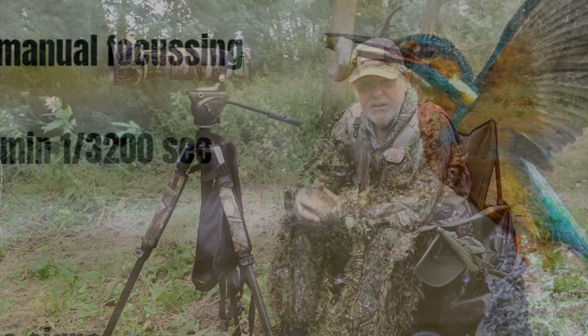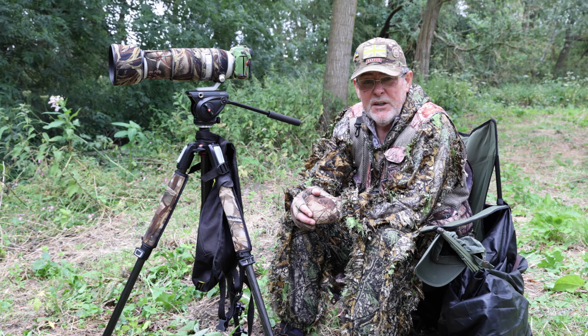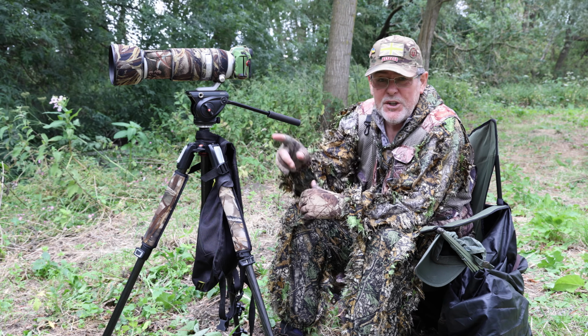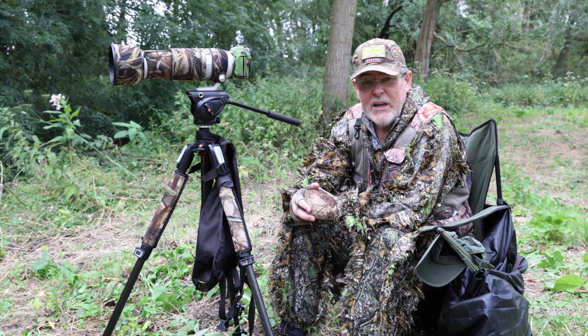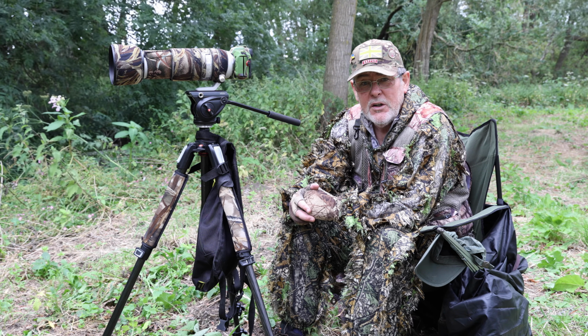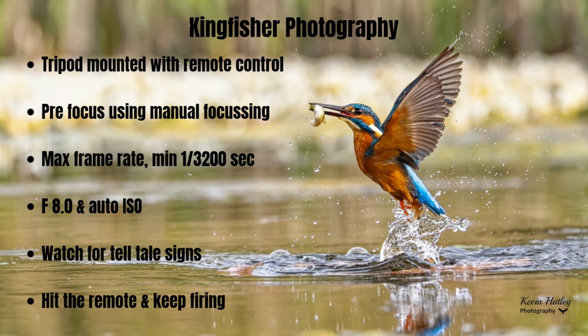So as I said, you need a tripod-mounted lens and camera with a remote control. What you need to do is pre-focus using manual focus on the perch or the place that you think the kingfisher is going to enter the water. You need to manually focus on it. You need to set it to your maximum frame rate. In this case, on the Canon R5, electronic shutter, 20 frames per second.